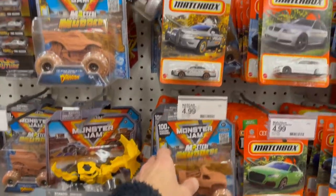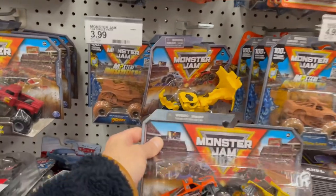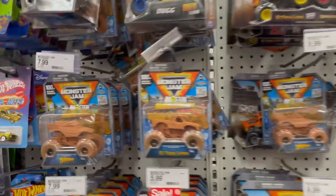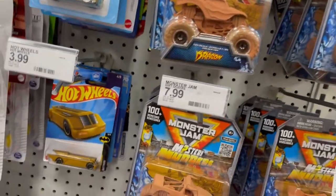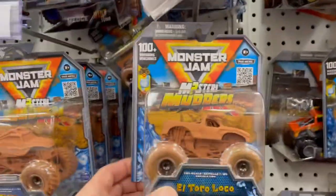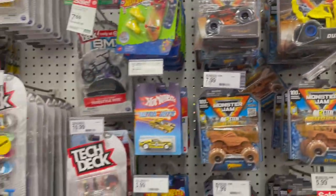We got some Mudders. Just a few Mudders. Monster Jams. Two packs. Regular Monster Jam. Buy a lot of Mudders. A lot of Mudders. I haven't seen as many Mudders before. That's pretty cool. And then there's the regular El Toro Loco, and then here's the Mudder El Toro Loco. We've got two versions of that guy.